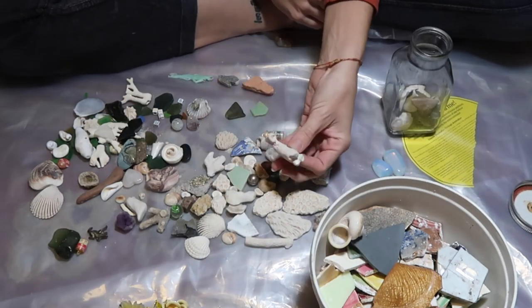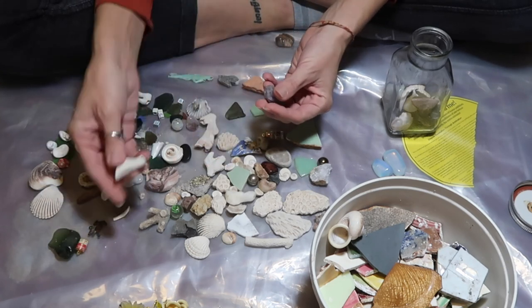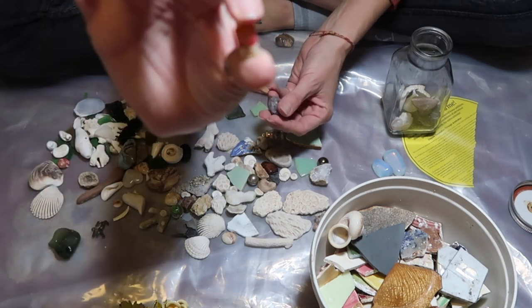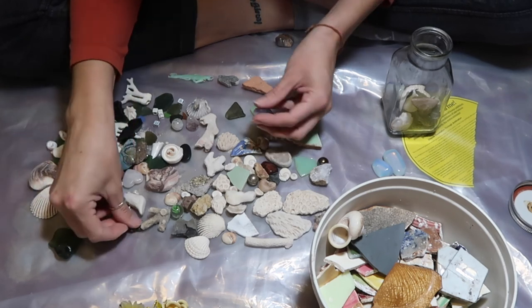We've got coral, different kind of gems. I have a ceramic bird here. I'm not sure where that came from, maybe Cambodia. Campbell's soup can. Yeah, this is gonna be fun to create.